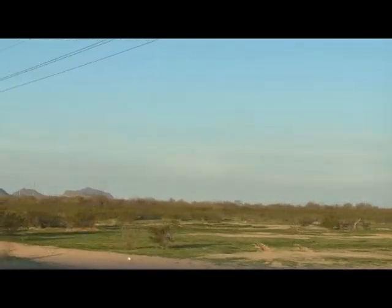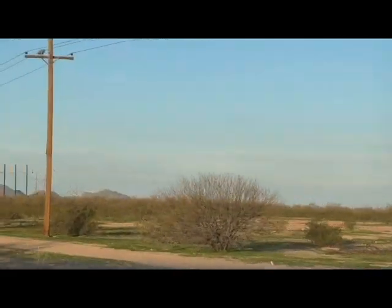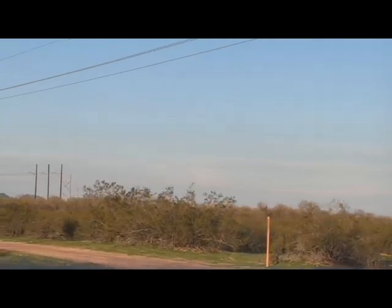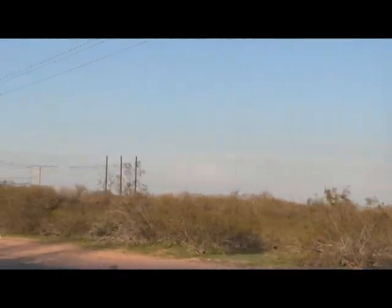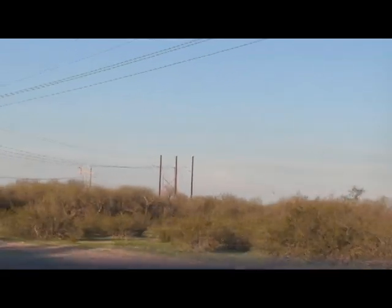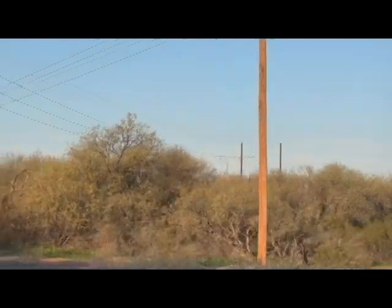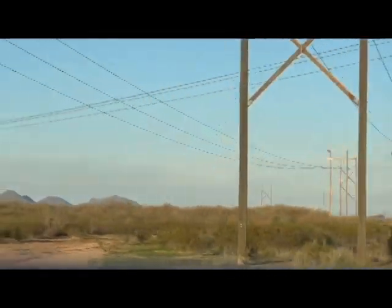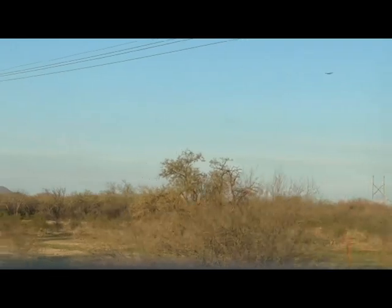Caracara seeks out this low desert scrub type habitat. You want to be looking at tops of trees, tops of power poles, but also on the ground. They spend a lot of time hunting their prey items on the ground. But this is their habitat right here, the desert scrubland.